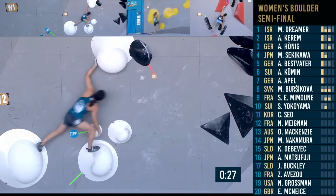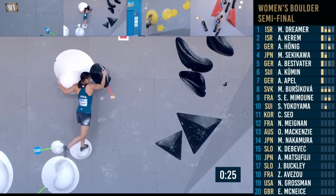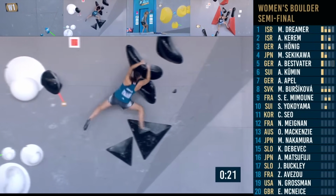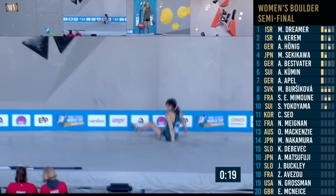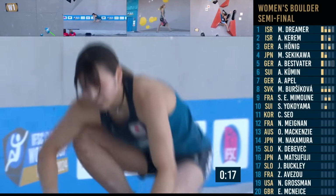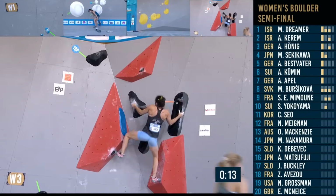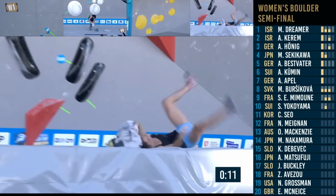Elodie, meanwhile, comes up, pressing into the white volume, hits the black. She's got this move absolutely locked in. So much better. That's the closest we've seen with 18 seconds to go. Unfortunately, it's not going to be enough time to finish things off. But what a performance from Melody.